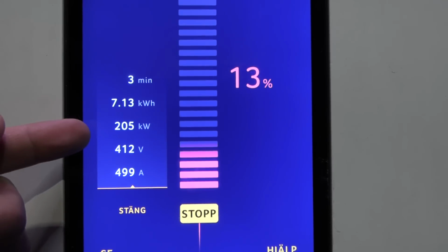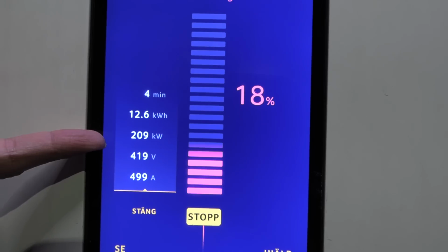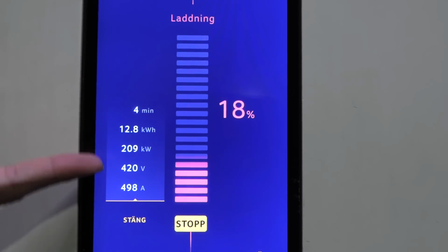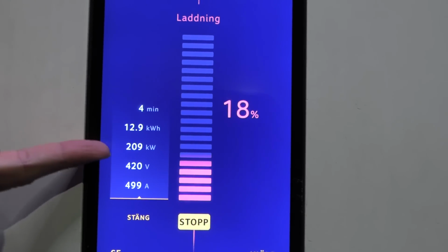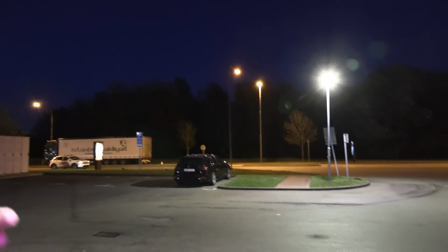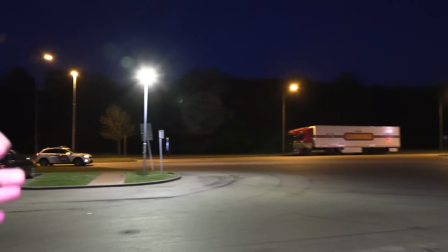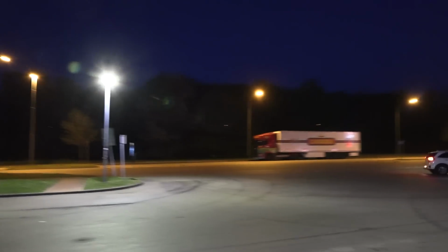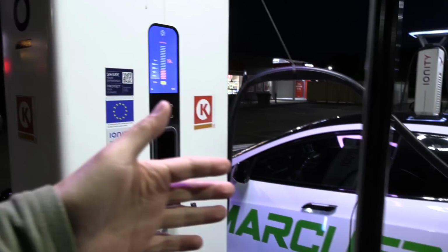But here, only 205. So okay, I consider, by the way, is this a good idea to stop and charge here? We're not getting 250 kilowatts. Yes, that's true, but there is literally no detour because the route goes literally there. We have to go like this anyway. So we just go right over here and then plug in here.